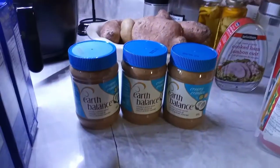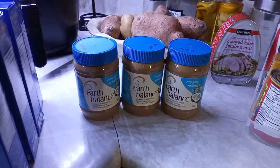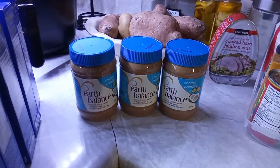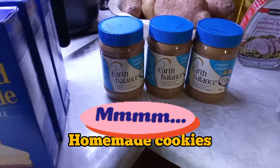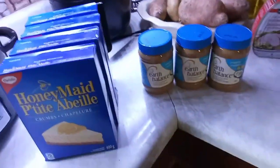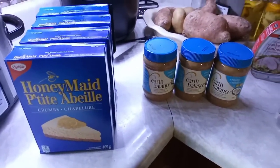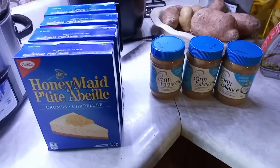As for the Earth Balance coconut peanut spread, I'm going to make a cookie with it. I'm going to develop a cookie and I'm going to be selling that later on. Make myself some pies, some cookies, muffins, and maybe sell them. Because, well, that's my income. That's how I make money.